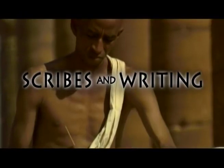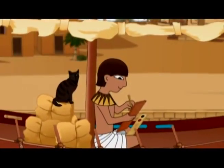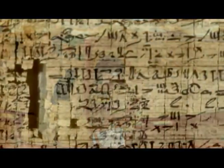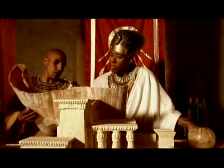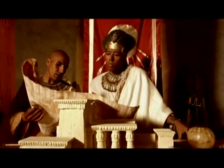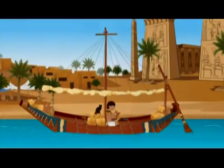Dad is a scribe, someone who can read and write. Not very many people can do that in Egypt. Scribes write everything down. They keep track of our harvests, arrange our irrigation and building projects, and write letters for people, so it's a very important job.